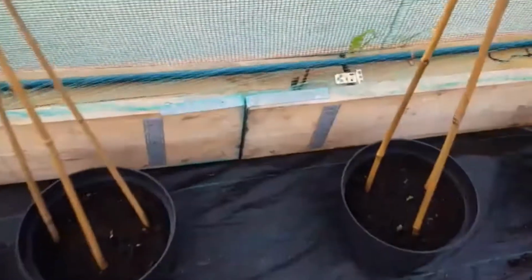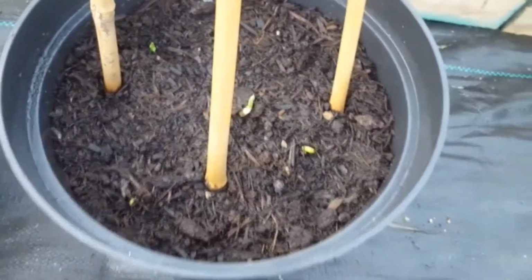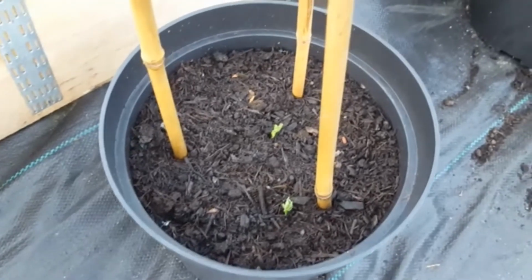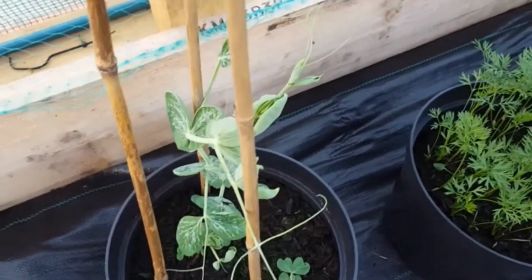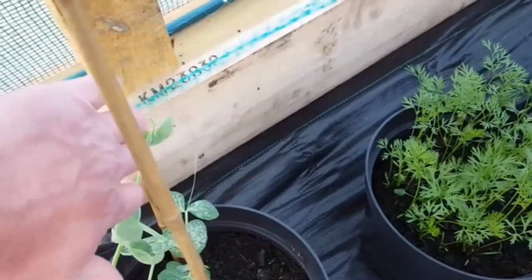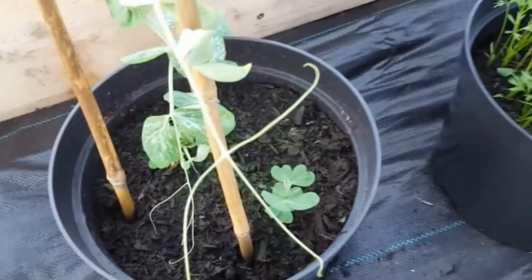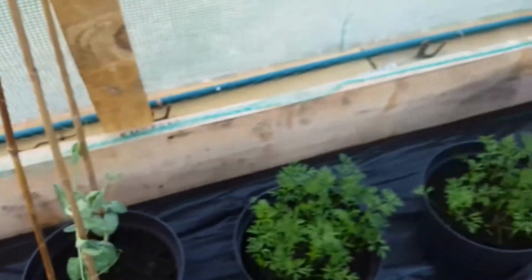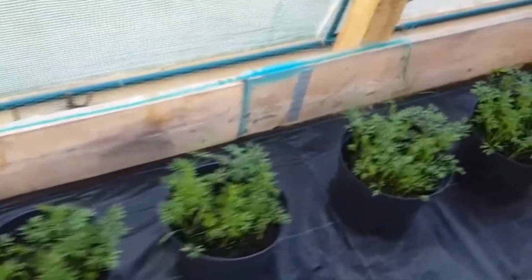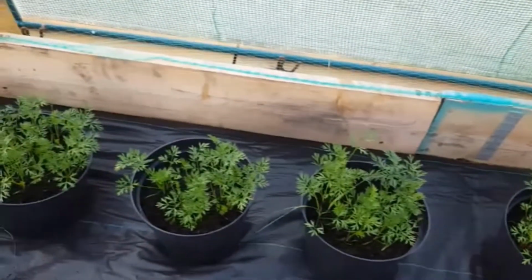You'll remember I planted an extra couple of pots of peas, and look at this, we've got 1, 2, 3, 4 showing in that one and 2 more in that one. The original pea is going crazy, climbing up this bamboo. Need to hook him round there. His little friend is growing well, and look, there's another little friend coming up. Carrots are doing very well. They're ready to go out into an outside bed. Hopefully we can sort those raised beds out at some point today.